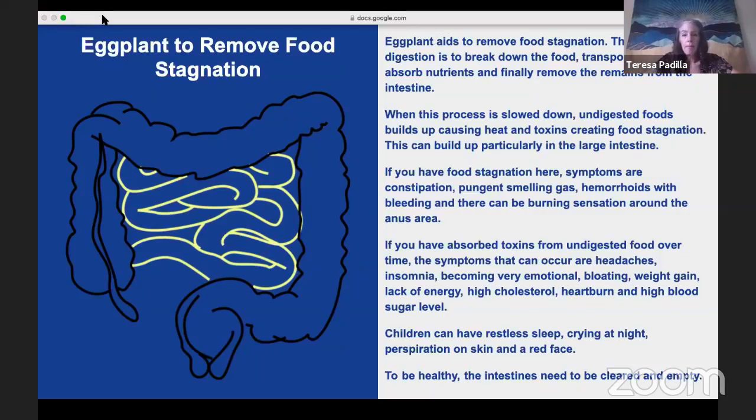But the process of digestion is to break down food, transport the food, absorb the nutrients, and finally remove the remains from the intestine. When this process is slowed down, you have undigested foods that build up. They then create heat, then they create toxins, then they create food stagnation. And this builds up primarily in the last line of movement, the large intestine. Remember you said most of the heat goes to the anus if the heat is not resolved. And this is the reason why.